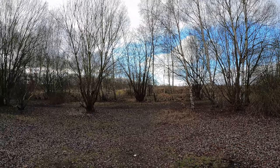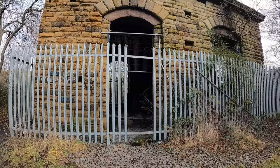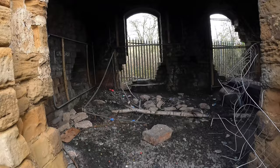I'm going to take a look inside the water tower. We've already done a recce to make sure there's no needles, because that's always the fear when you're coming somewhere like this. Although there is the top of a bottle there on the floor. Watch that.